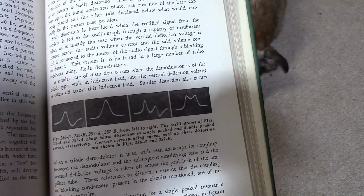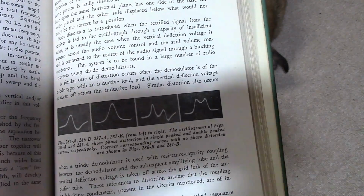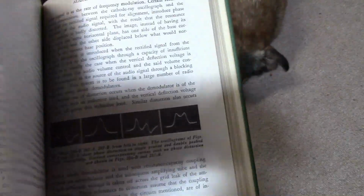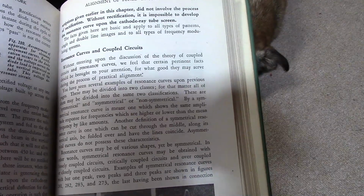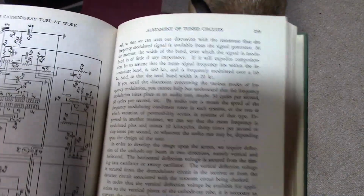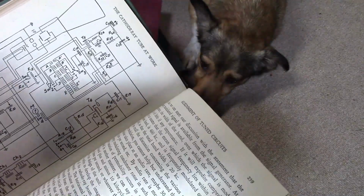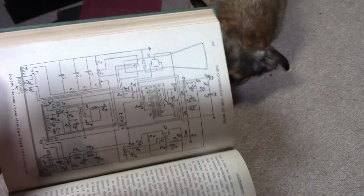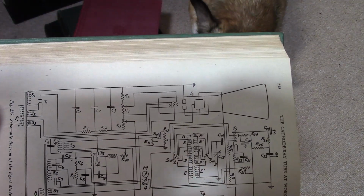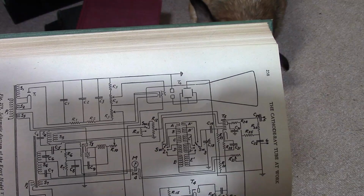And actually they're using this for doing alignments. It was very unusual for somebody to do a visual alignment in the 30s or early 40s, that's for sure. Your average serviceman could not have afforded this kind of stuff. And the sweep generators that were available that you would need to make such a thing happen were really tough to get. So there, for example, that's a typical oscilloscope. There's very little to it. Most of it is circuitry just to power the cathode ray tube.